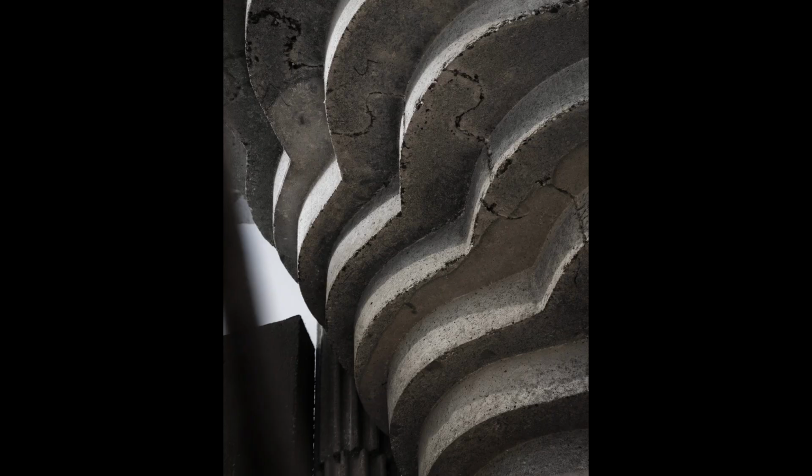In a world of perfect machine-made finishes, there's something deeply satisfying about seeing the evidence of the builder's hand. It gives the home a soul and a sense of permanence that makes it feel like it will only get better with age.